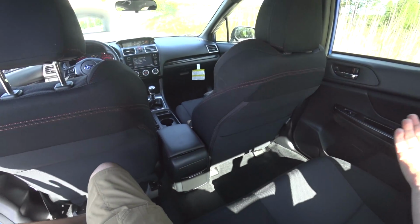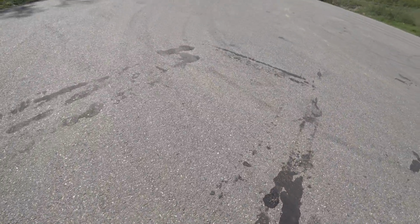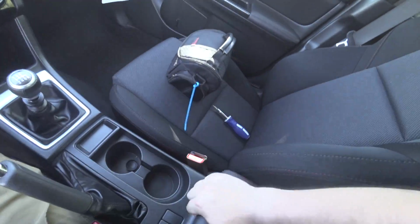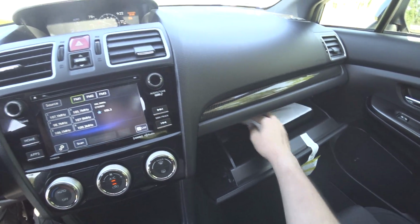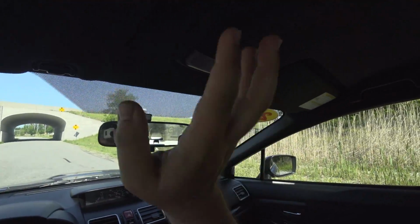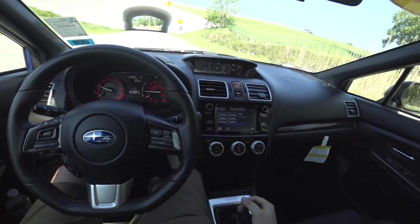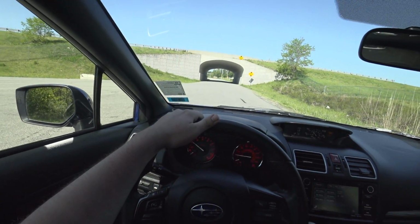Back seat area, plenty of room, no complaints here at all. Nice to get in and out of. So this is a 2017 WRX base. Really, really nice in here. Even for being the base trim, you have a nice touchscreen system. Really, really nice car. A little over 21,000 miles on it, so not that many miles at all. This was obviously somebody's weekend toy.